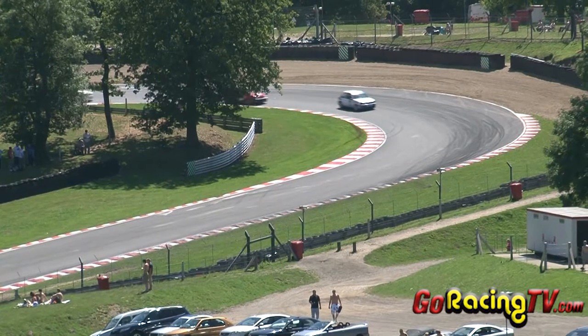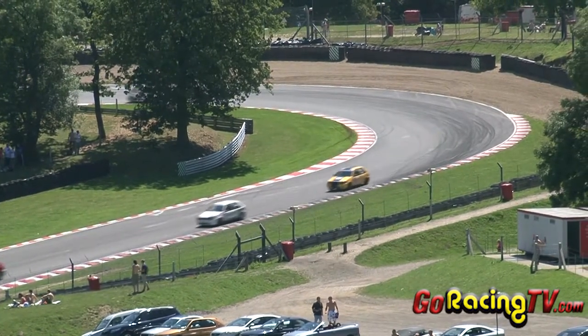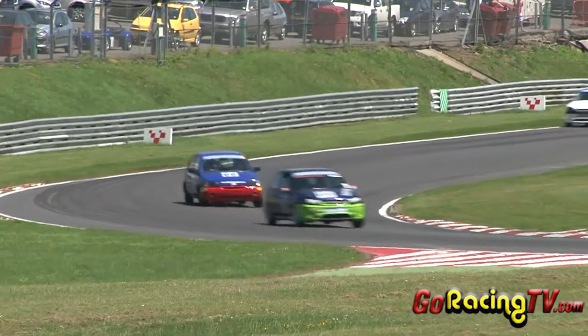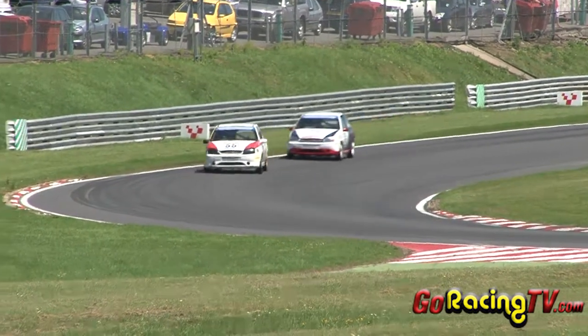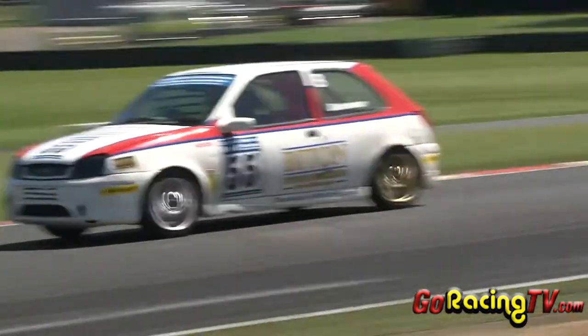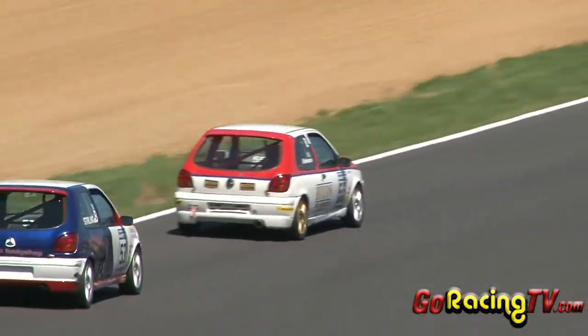Leading cars through Druids, one of the most evocative names, isn't it, in British motorsport, Druids for Hairpin. And everybody through safe and sound. We just saw Zena Cooper coming through shot there towards the end of that one, but we go back to Surtees. Surtees corner. Ken Bateman at the moment in the 55 car, just ahead of Kevin Stirling in the 53, the white and blue machine.